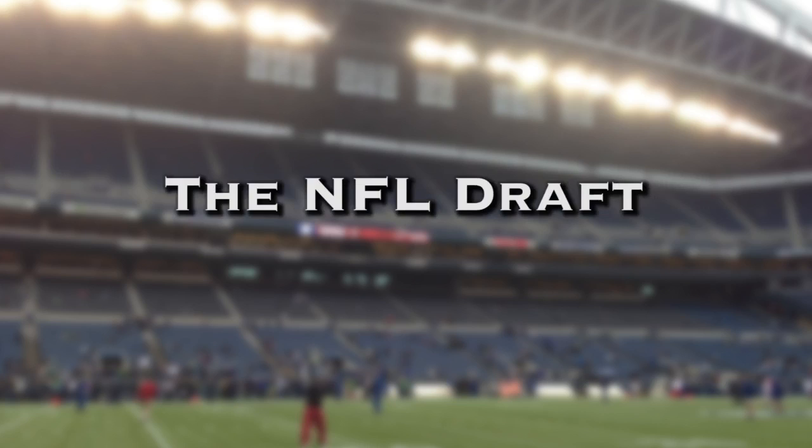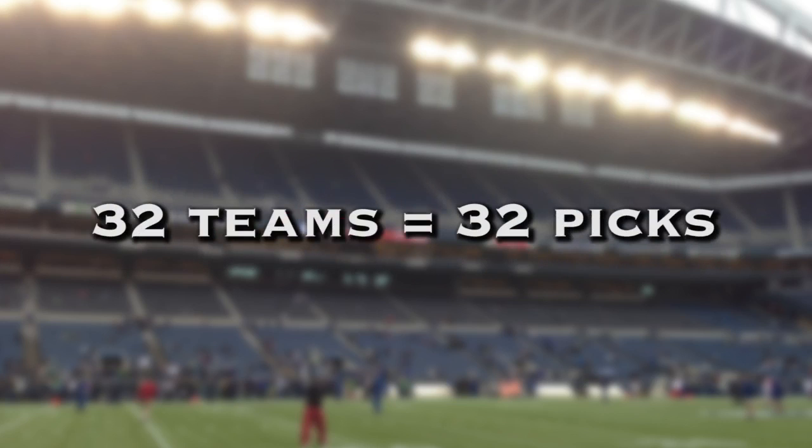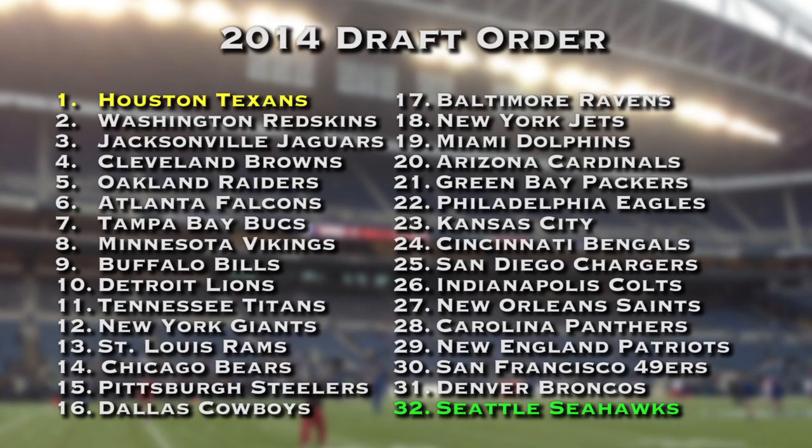The NFL Draft consists of 7 rounds, 32 picks per round. 32 teams, 32 picks. The picking order is simple. It's worst to first. The team with the worst record from the last season has the number 1 pick in each round, and the Super Bowl champion has the 32nd pick, which of course is your Seattle Seahawks.